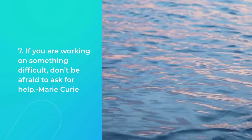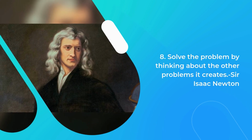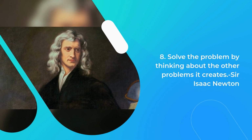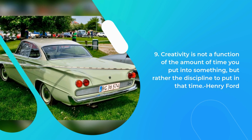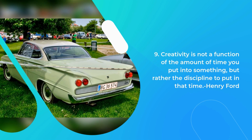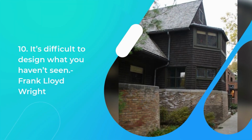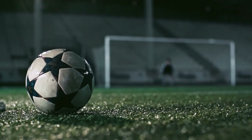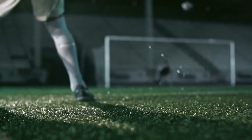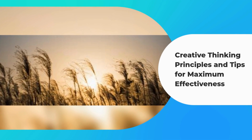7. If you are working on something difficult, don't be afraid to ask for help. Marie Curie. 8. Solve the problem by thinking about the other problems it creates. Sir Isaac Newton. 9. Creativity is not a function of the amount of time you put into something, but rather the discipline to put in that time. Henry Ford. 10. It's difficult to design what you haven't seen. Frank Lloyd Wright. Creative thinking principles and tips for maximum effectiveness.